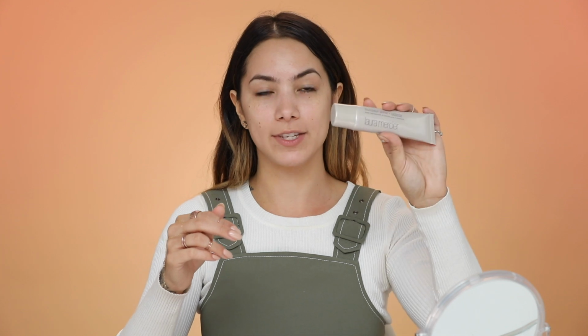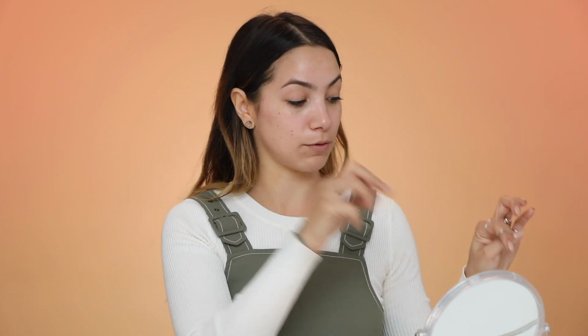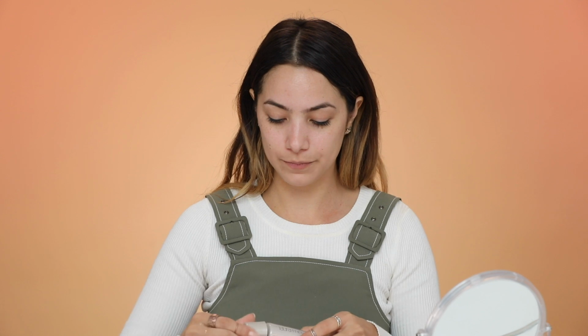All right, so I'm gonna start out with a foundation primer from Laura Mercier. This is the one called Radiance. I'm just gonna put that on with my fingers. And I already have all my skincare on for the day. I have been loving the moisturizer from IT Cosmetics called Secret Sauce. Oh my gosh, you guys, look at how glowy my skin was even before I put that primer on. I've been loving that moisturizer, it's so good. But I already put it on earlier, so I don't have it here.